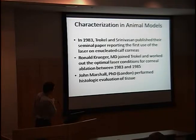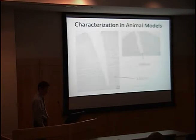Dr. Kruger joined Trakel in the early 80s and worked out optimal laser conditions for ablation over a couple of years. So they tried lots of different wavelengths, different energy levels, and different sizes of the laser pulses. And then they sent some of their tissue to Dr. Marshall in London, who performed a histologic evaluation of it.